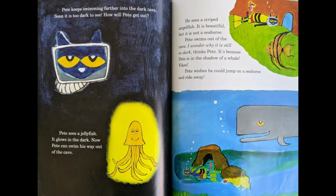Pete swims out of the cave. I wonder why it's still so dark, thinks Pete. It's because Pete is in the shadow of a whale. Yikes! Pete wishes he could jump on a seahorse and ride away.